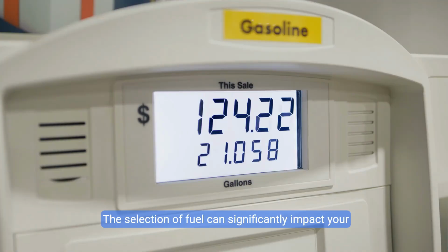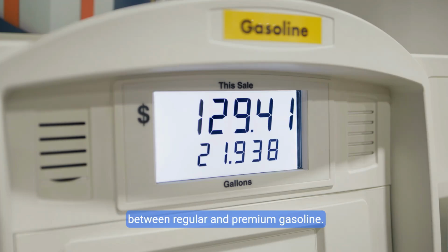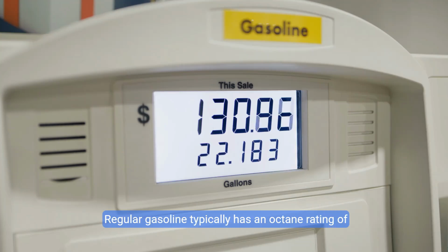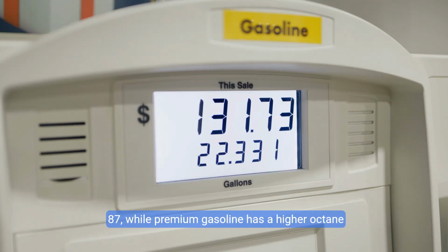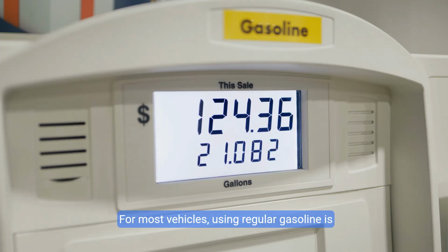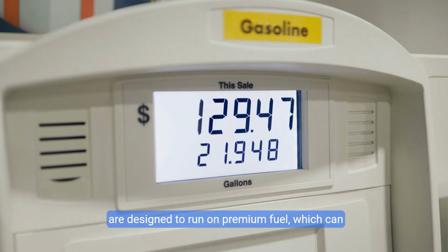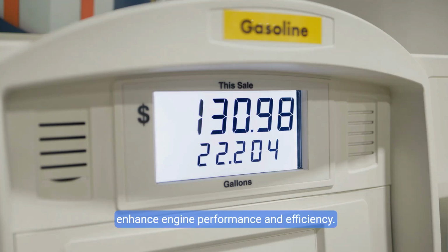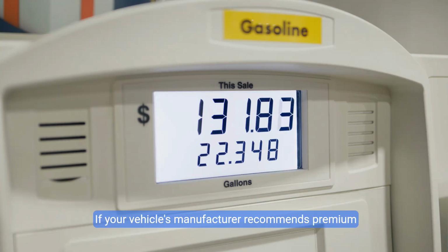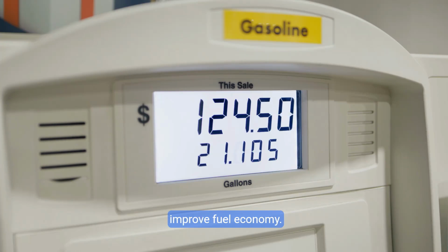The selection of fuel can significantly impact your vehicle's fuel efficiency and overall performance. One of the primary considerations is the difference between regular and premium gasoline. Regular gasoline typically has an octane rating of 87, while premium gasoline has a higher octane rating, usually around 91 or 93. For most vehicles, using regular gasoline is sufficient and can provide optimal performance. However, some high-performance or luxury vehicles are designed to run on premium fuel, which can enhance engine performance and efficiency. If your vehicle's manufacturer recommends premium gasoline, using it can help prevent knocking and improve fuel economy.